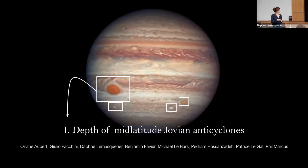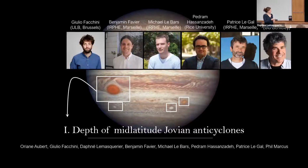So let us start with the depth of mid-latitude Jovian vortices. Those vortices are mostly anticyclones. The results I'm going to present are the result of previous studies and a lot of collaborations, including with Giulio Facchini, who was a postdoc who finished his PhD when I started, and who is now in Brussels. Benjamin Favier and Michael Le Bars were my PhD supervisors in Marseille. I also worked with Patrice Le Gal, who's in Marseille too. And it was started before with Pedram Hassanzadeh, who's at Rice University, and Phil Marcus at UTIG.